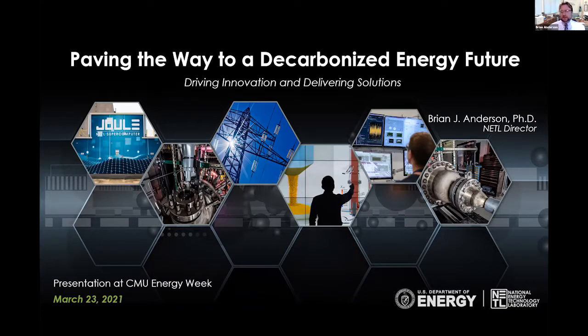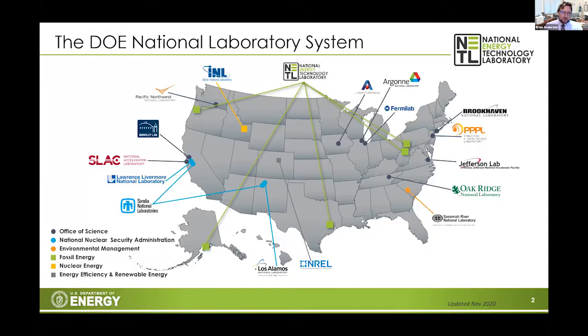I'm going to talk a lot about pathways. We all have a shared vision, a shared goal, whether the timeline or the metrics along decarbonization might change from organization to organization. It is how we're going to decarbonize our economy. As we look at it from NETL's perspective, we certainly have a unique view as one of the U.S. Department of Energy National Labs.